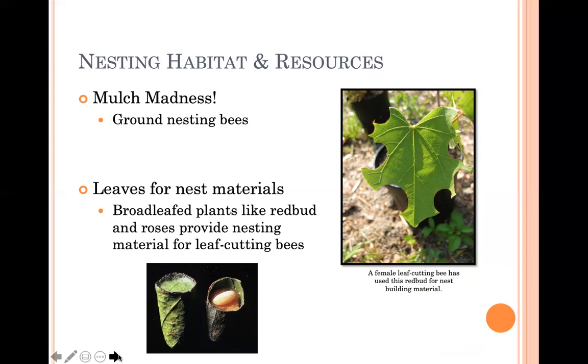And then the picture on the right, that is a leaf that a leaf cutter bee cut a bunch of pieces from. And you guys might have seen this if anybody has roses in their garden or red buds, and you see these perfect little circles cut on the leaf, then you know it's from a leaf cutter bee. And the picture on the very bottom is like one little cell from a leaf cutter bee nest. And so you can see the egg laid on top of the nectar and pollen. I just think they're really cool.